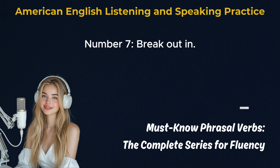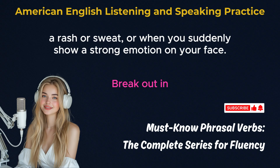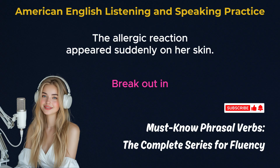Number 7, break out in. This specifically means when something appears suddenly on your skin, like a rash or sweat, or when you suddenly show a strong emotion on your face. For example, after eating strawberries, little Amy broke out in red spots all over her arms. The allergic reaction appeared suddenly on her skin.